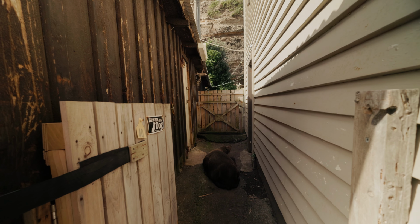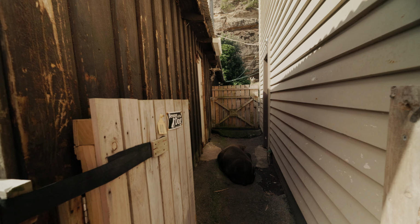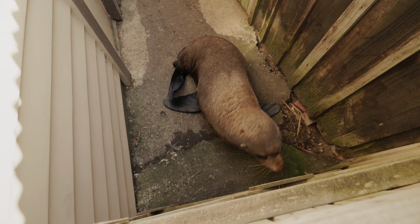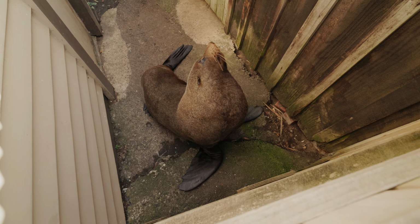Apparently he just pushed his gate open by himself and has been laying there. And he's not scared, like he's just... There's like a dog inside here barking, obviously quite loud. Is he gonna move?